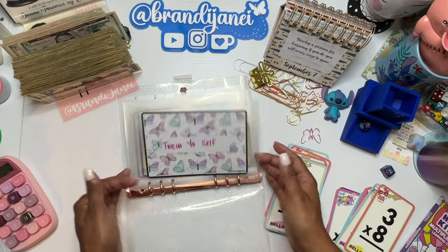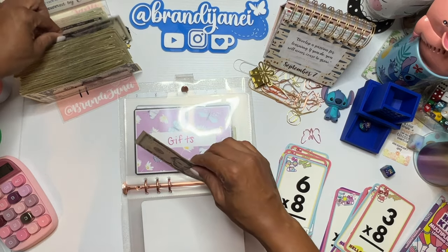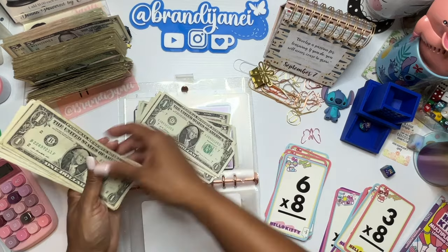Number 3 gets 14. 5, 10, 11, 12, 13, 14.